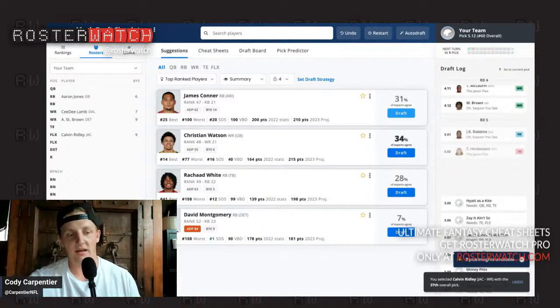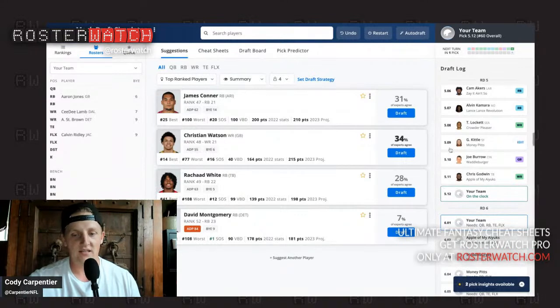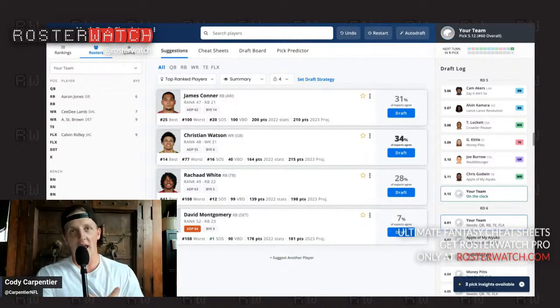Aaron Jones at running back, Lamb, St. Brown, and Ridley at wide receiver into the flex. Now we're back up to 512. The last couple picks have been Alvin Kamara at the 507. I don't hate that price because you got that 3-game suspension. I actually really kind of like that 507 price for Kamara. Lockett 508, George Kittle 509, Joe Burrow 510, and Chris Godwin 511.